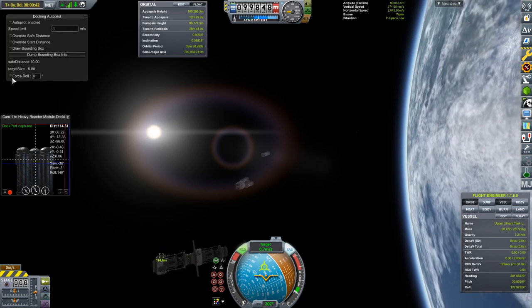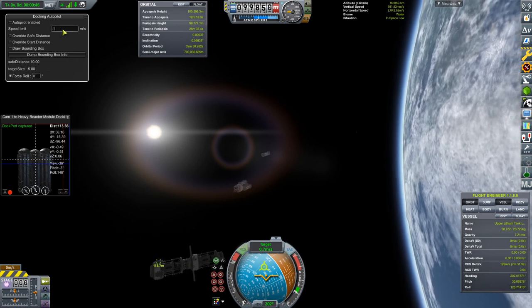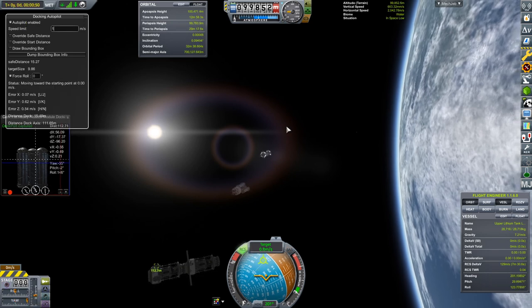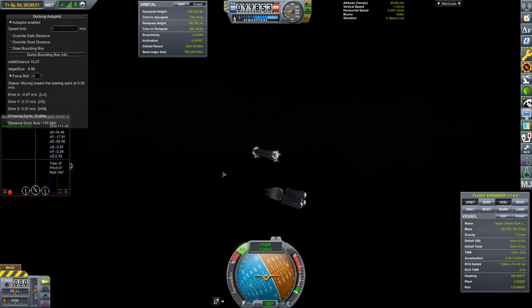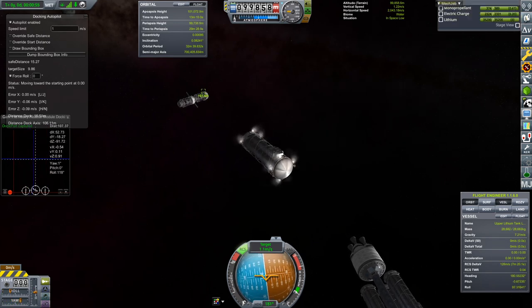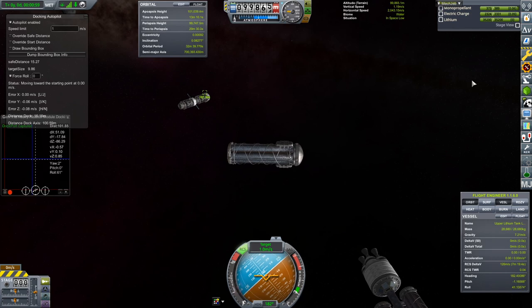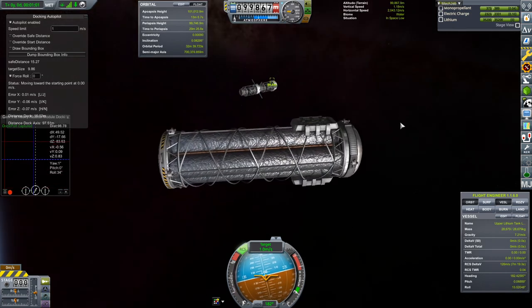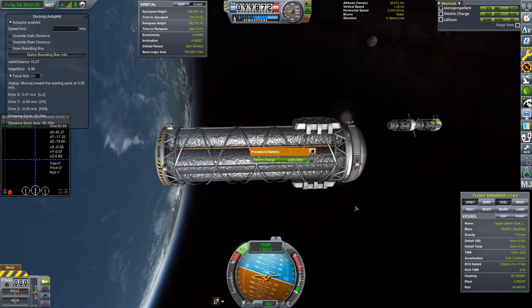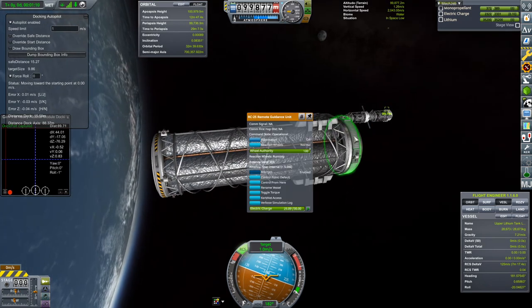And then we're going to have our docking autopilot. And we're going to force roll to 0 degrees. Speed limit, just 1 meter per second. And engage the autopilot. And I need to keep an eye on my electric charge. Oh, we got 2,000 electric charge. That should be plenty, actually.